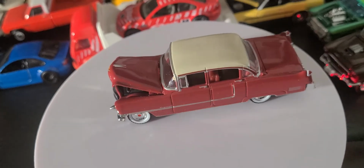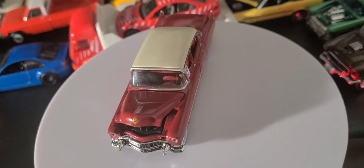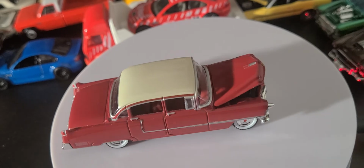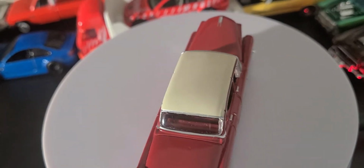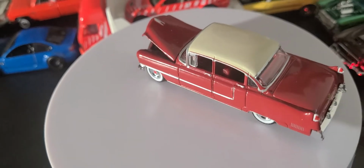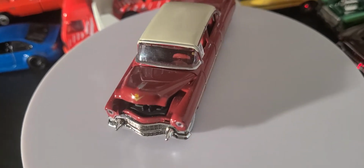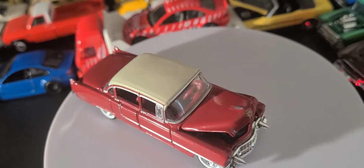Like I said, this is a Cadillac Fleetwood Series 60 from Greenlight. 2016 on the copyright base, but on the box it says 2019. So it has a box that you keep it in. It came out in 2019, even though they've been using this casting since 2016.